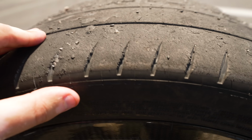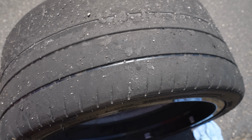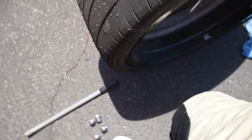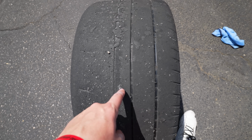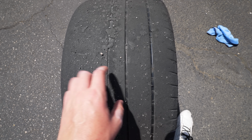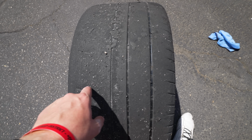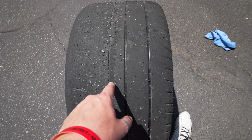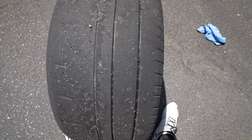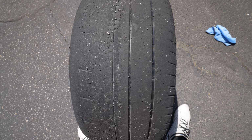I can't get over how this is not even touching the ground. Well, it's probably touching, but in a corner, you see what's going on, the weight shift. If I stand right here, this is basically all I'm using in a corner. You should be using the full contact patch. This is with -2.5 degrees, I believe, -2. What Chevy says is the best. And for all the lap times you've seen online, this is what they've used for magazine tests.